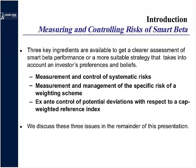And provide some illustrations. So first of all, the first type of risk that investors take with these smart beta strategies is what I refer to as systematic risk. Okay, so if you deviate from cap weighting, you will end up being exposed to well-known risk factors such as value, such as small cap, and potentially other risk factors. So I will talk about how you can measure these and how you can address these types of risk.